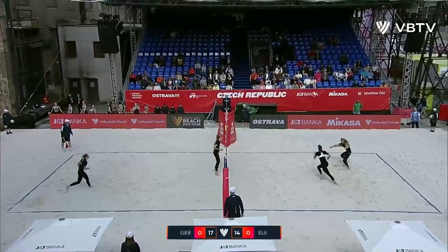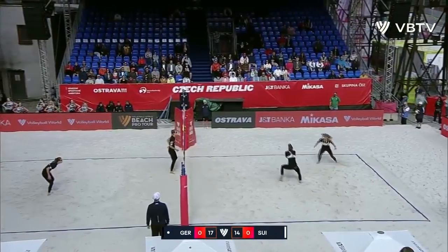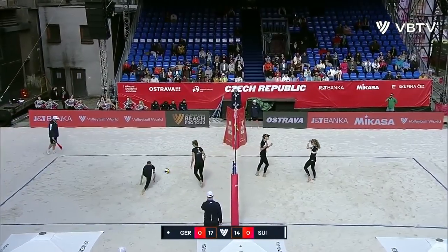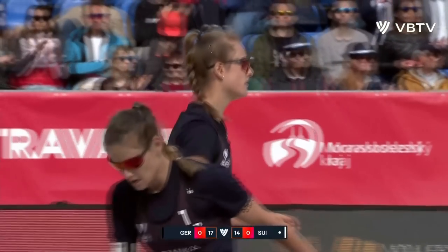At the very least, to try and break the rhythm of that player that you're going after. In this case, they've been going after Svenja, like you said. You feel like she's siding out well. Throw one the other way. See if you can interrupt her rhythm a bit. Wow. Great effort by Switzerland there. I mean, incredible defenses. 2-3 in a row out of Germany.